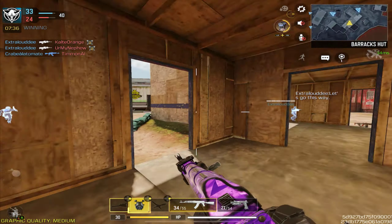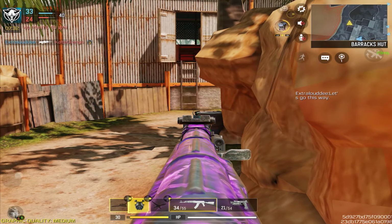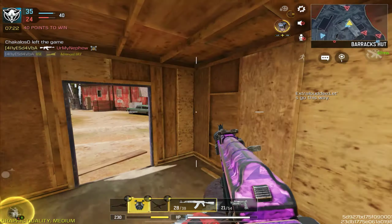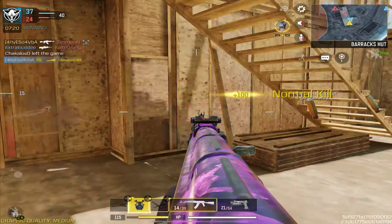And even before the attachment was released, a lot of people looked at the stats of this particular attachment. They said, just stick to Ranger because there's no reason to use this in multiplayer. And I could agree to an extent because, yeah, the Ranger barrel gives you 40% range, which is absolutely amazing for a 3-shot weapon. You could 3-shot almost across the map.